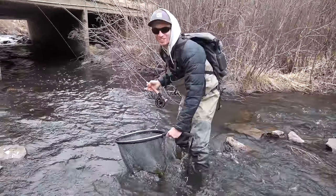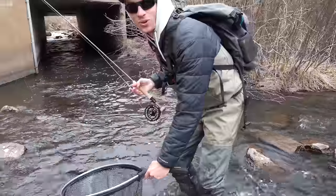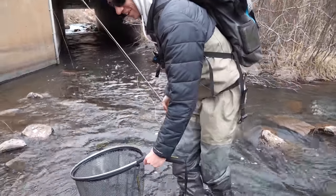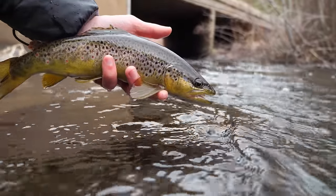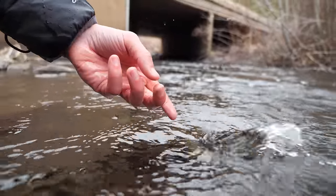That's a good one. I saw him eat. I saw him swirl on it right in front of the rock. I knew there had to be a fish right there. Right in front of the rock, man. Sweet!